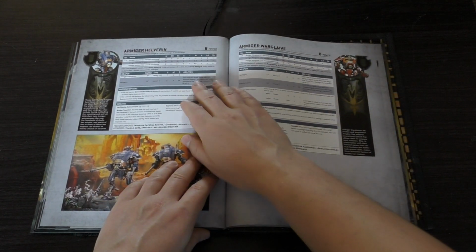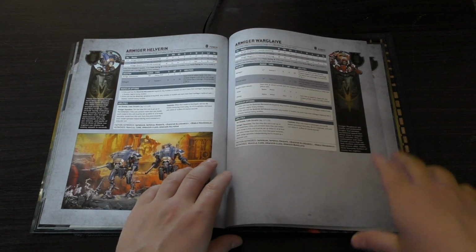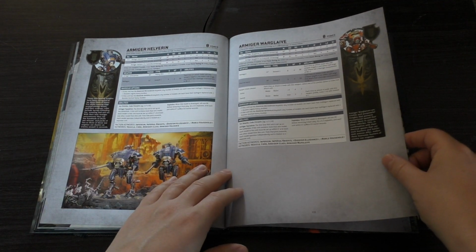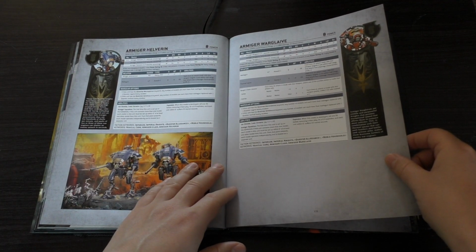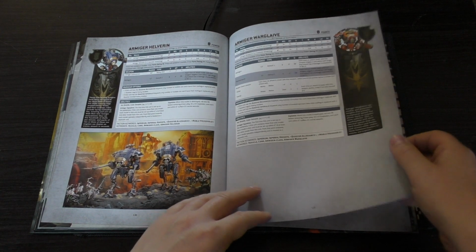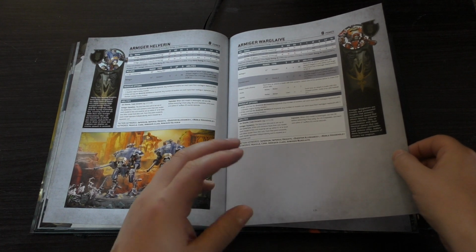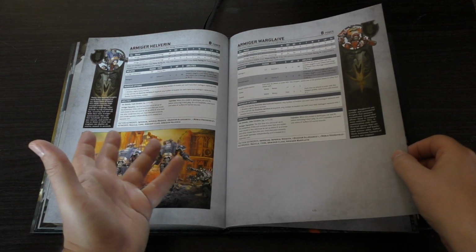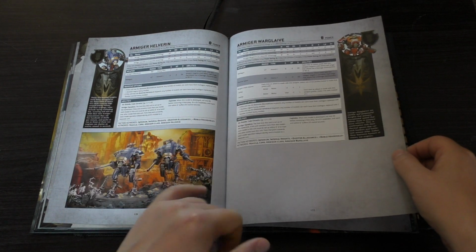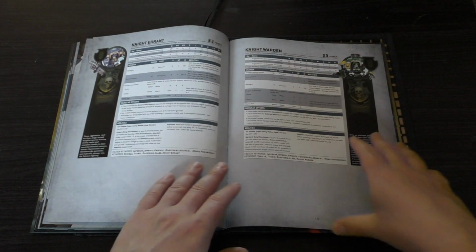The Armiger autocannon still absolutely wrecks face. It's a 60-inch range. You've got an effective range of 72 inches, and statistically you're going to get 4 shots minimum, but you can get up to 6. Strength 7, AP -3, damage 3. It can lay down a lot of fire. The thing that we're missing out on though is the Havoc launcher. You don't get any missile launchers and things. You just get a melter gun or a heavy stubber. I normally equip my Helverins with the heavy stubbers and the Warclaves with melter guns.